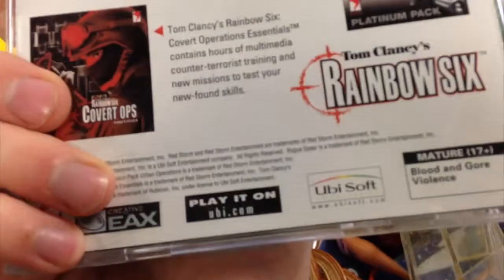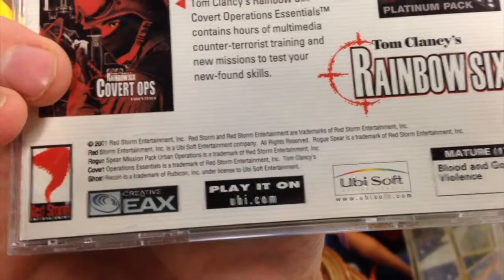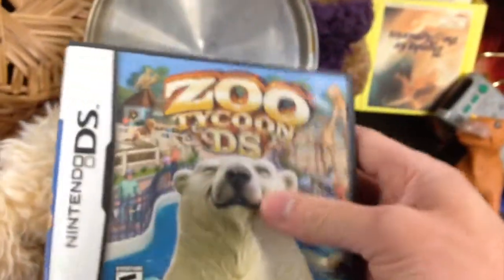I always preferred, I think I first played Rainbow Six on the Nintendo 64, and what I'm doing is looking at the system requirements, and it looks like it's actually going to require Windows 95. Oh yeah, Zoo Tycoon. I find DS cases all the time, but I never find the games. But I guess if you want to be able to just grab a case for like next to nothing, this is a great place to come.